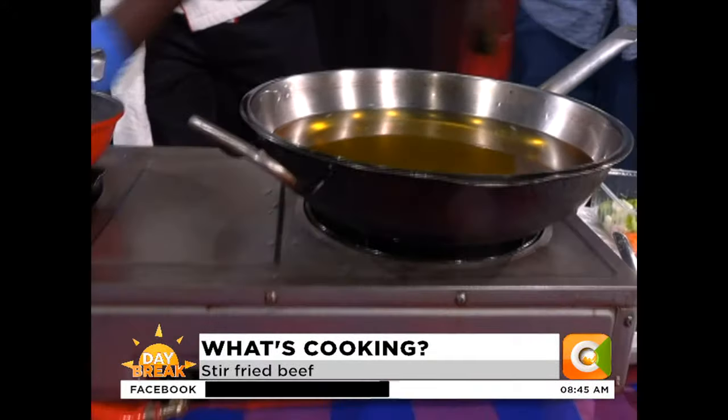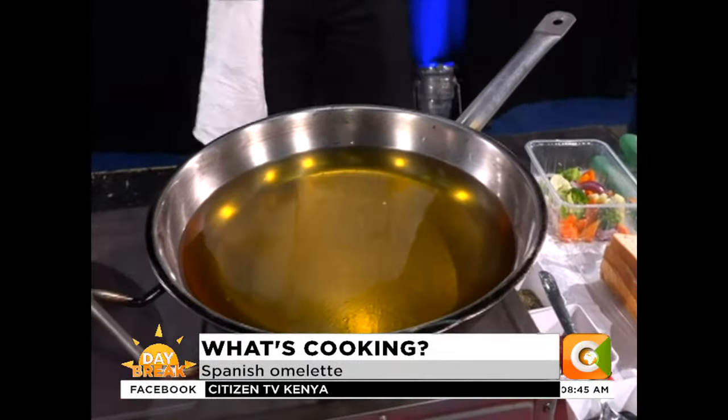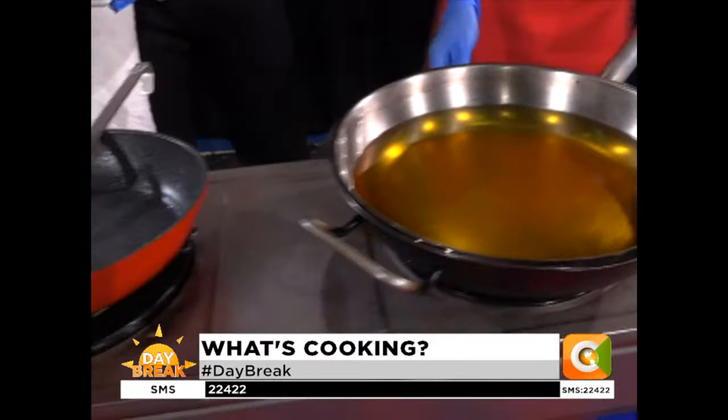And then now we pan-sear. And the potatoes we saved will be done fresh here. We'll fry them there as well. All right then.